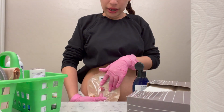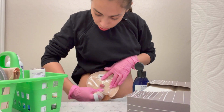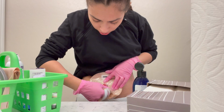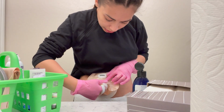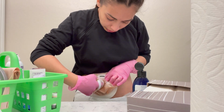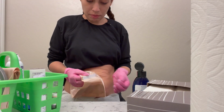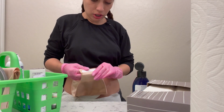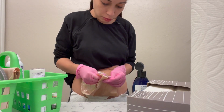So this is why I like to have my finger in the middle, because I get to rub it really close to the stoma, and so it won't prevent any leaks. Again, being very, very gentle. And then I just kind of open it, and I bought this online, which I'll leave a link down below, that really helped with the smell.